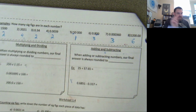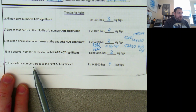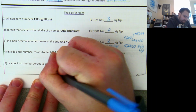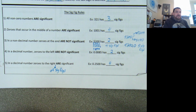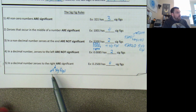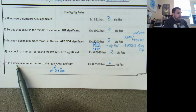I'll qualify this piece here. I'll add something to the language here. It says at number 5, in a decimal number, zeros to the right. I'm going to say zeros to the right of sig figs are significant. So if there's a significant figure, a 0 to the right of that significant figure is significant if there's a decimal present.